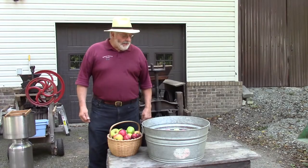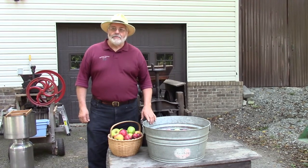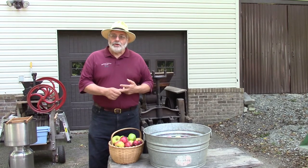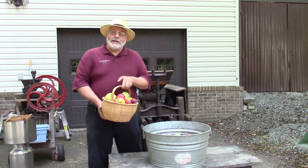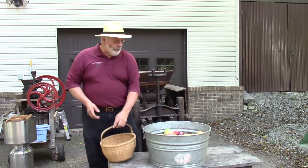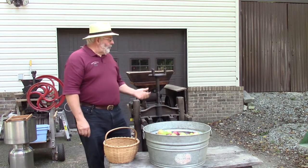Going to start with how to make a good cider. One of the things you'll want for a good cider is a blend of apples, several different varieties. You want an astringent apple, a sweet apple, and a tart apple. And we do have a variety of apples here. Cleanliness is one of the important things in making a good cider, so we want to wash our apples really well before we start.